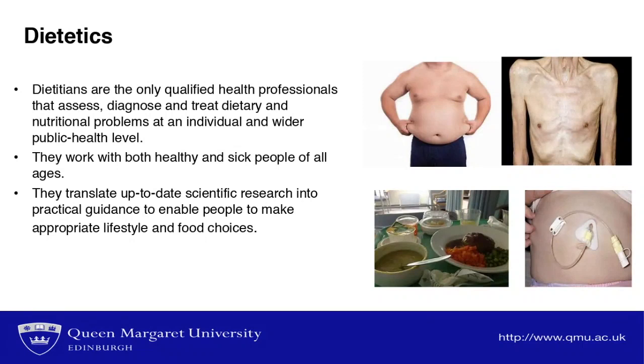And then those other two images relate more to the clinical side of dietetics. We work with a range of different conditions and a very wide range of different individuals, but some of the things that we advise on might relate to tube feeding. So those individuals that maybe need to be fed through a tube, we would advise on that. Hospital food is something else that we are often involved in, as are texture modified diets for those individuals that maybe have problems with swallowing. So it's a very wide range of advice and guidance that we provide, but these are some of the common types of individuals that we might be working with.